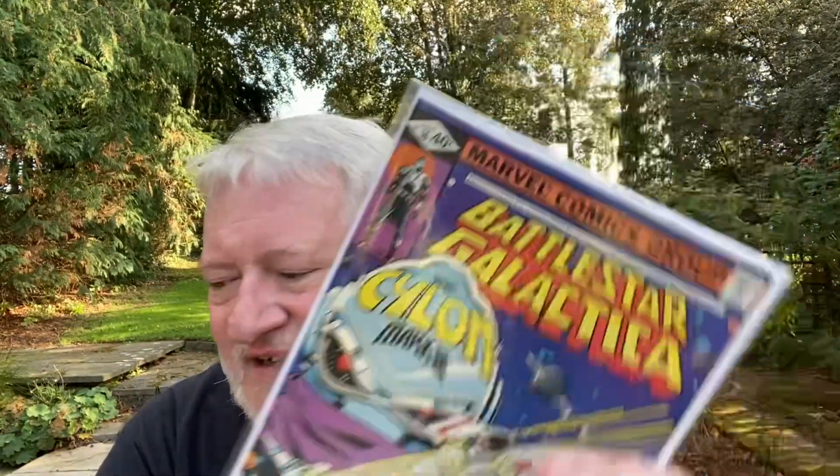Battlestar Galactica 15, Battlestar Galactica 16. This didn't run for quite as long as Howard the Duck. Number 17, number 18, and we appear to have got Red Hulk. That seems to have escaped and is fighting on Battlestar Galactica.